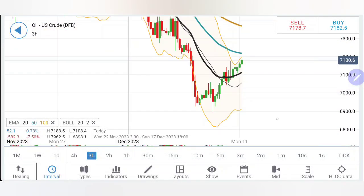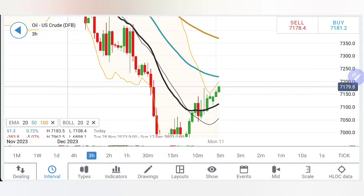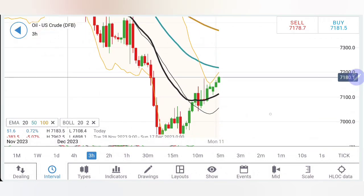Coming to 3-hour, look at the 3-hour chart. See, here we have mentioned that prices are divergent from the 20 period. It has converged and now also it is looking upwards, continuing to move towards 50 and 100 period moving average. Now 50 period moving average is sitting at around 72.2 levels. The next resistance zone, then 72.4, 72.6.